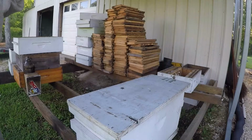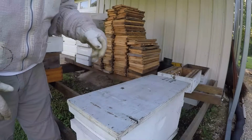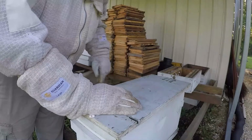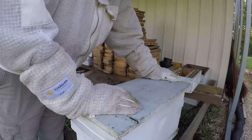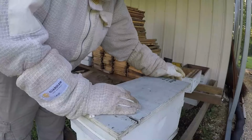So here's a little swarm. I was on my way out the door, throwing some supers on after work, had about an hour and a half to get them done. I'm on the last one. I looked down, and underneath the stand there's this swarm. It's a pretty good size, I'd say 2 pounds, maybe a little less. And so I run in, I get everything, and I suck them up.